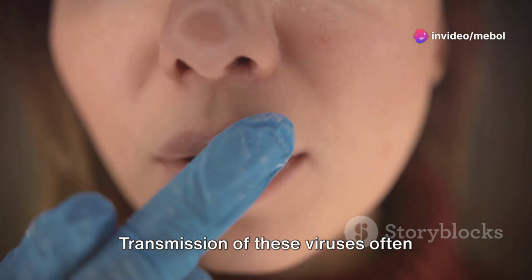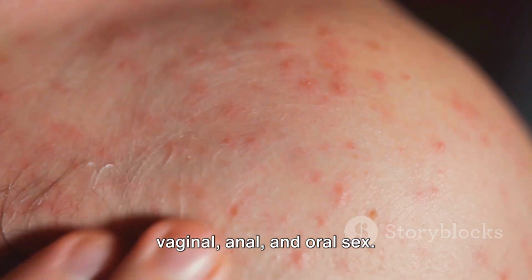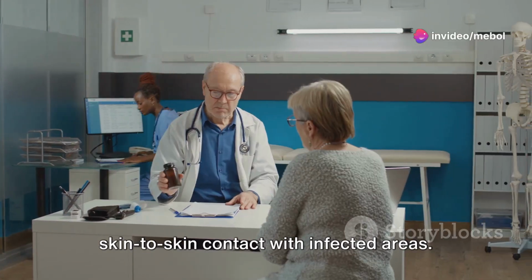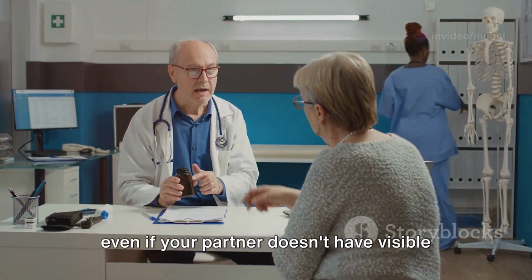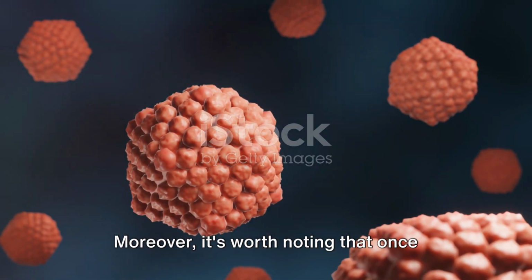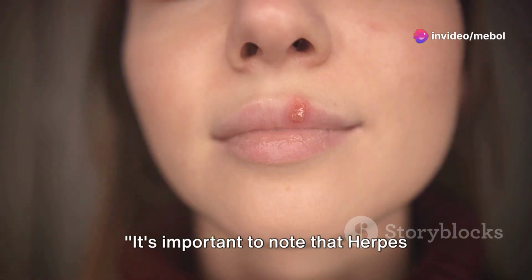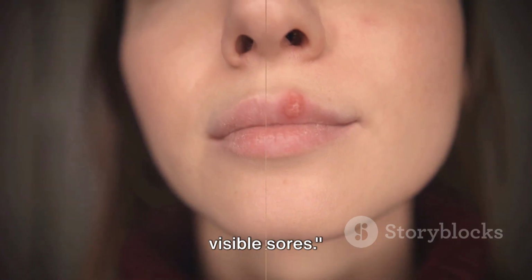Transmission of these viruses often occurs through sexual contact, including vaginal, anal, and oral sex. It's not just limited to intercourse, though. Herpes can be spread through any skin-to-skin contact with infected areas. So it's possible to contract the virus even if your partner doesn't have visible sores or any other apparent symptoms. Moreover, it's worth noting that once you're infected, the virus stays in your body lying dormant and can reactivate several times a year. It's important to note that herpes genitalia can be transmitted even without visible sores.